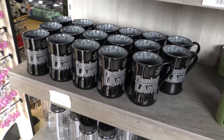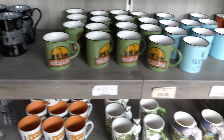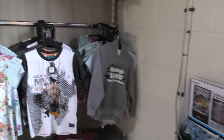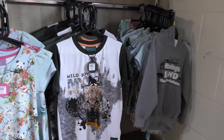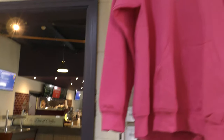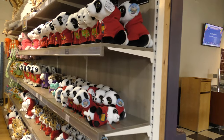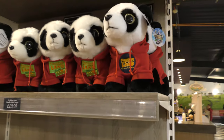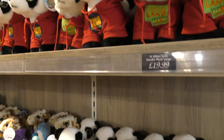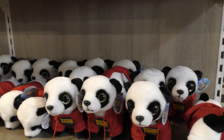Some flamingo on the move, sir. Some children's clothing as well. Flamingoland branded. Some Flamingoland plushies as well. A lot of pandas. Unfortunately, there's no pandas here.